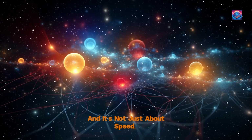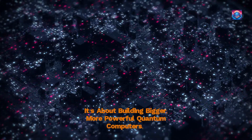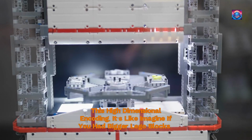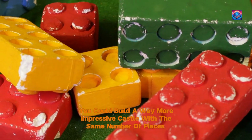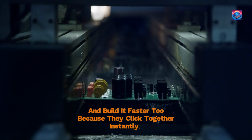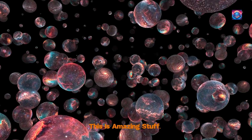What else? And it's not just about speed. It's about building bigger, more powerful quantum computers. This high-dimensional encoding, it's like, imagine if you had bigger Lego blocks. You could build a way more impressive castle with the same number of pieces. And build it faster, too, because they click together instantly. I like that analogy. This is amazing stuff.